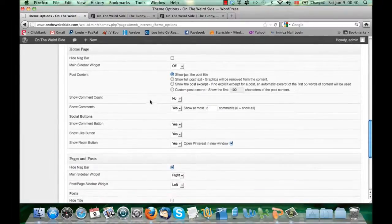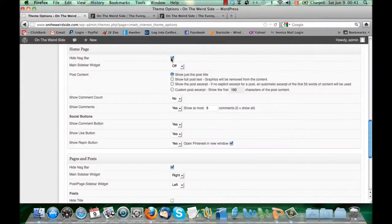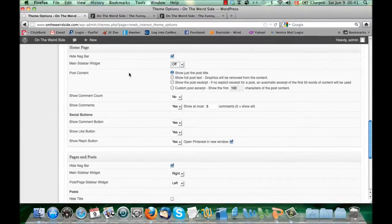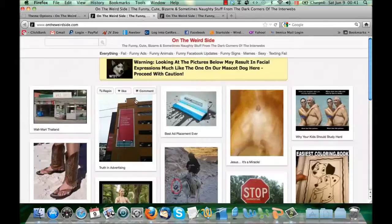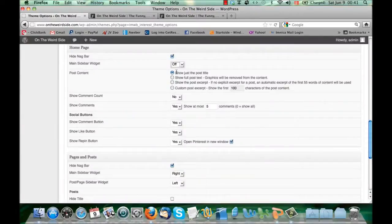Now we get down to the really meaty stuff here. This is the homepage settings, so the settings for the homepage. Here I can hide the yellow nag bar, which I'll do right now. I can turn the sidebar on and off, set it left or right. This is what post content I want to show as the text below the images on the front page. Right now I have it set to show the post title.